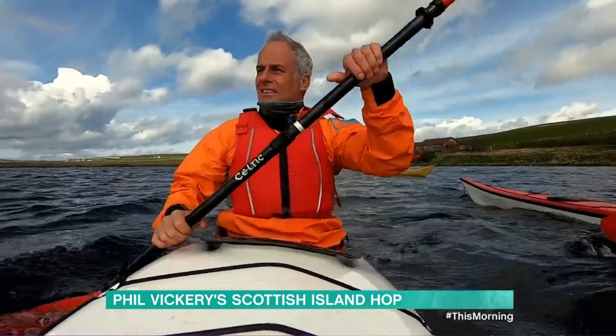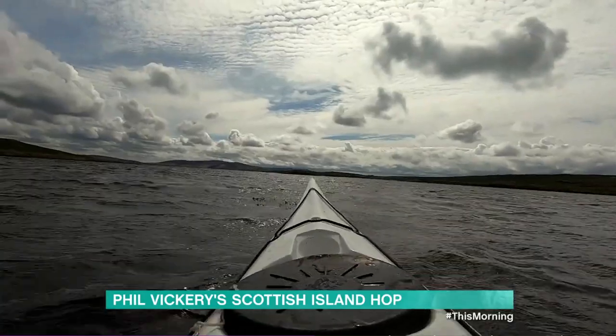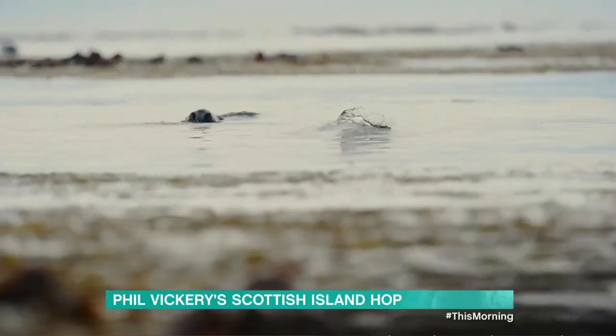Very curious. Are they? They're so at home in the water, they'll come and pop their head up right behind the kayak. I love seals. I think they're just really cool. They really don't care, do they? You have to be quick to see them, as they don't hang around for photos.